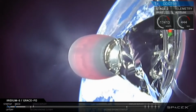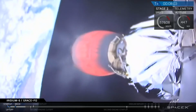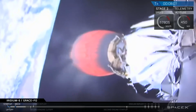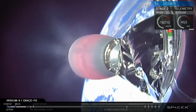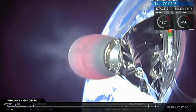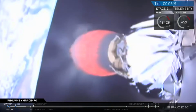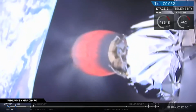Coming up on 8 minutes into flight since launch of Falcon 9 from Space Launch Complex 4 at Vandenberg Air Force Base. We're heading south over the Pacific Ocean, headed towards Antarctica on our first of 2 burns of the upper stage engine. Now, in order to fly an efficient trajectory for both of the payloads, we're running the second stage engine at lower power. That means the burn will be longer.